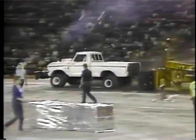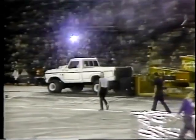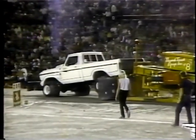But as in any sport, no matter how hard you try, things just do not work out right. If you don't pull the sled, it just might push you. And like Daddy always said, to be a winner, you got to keep all four tires on the ground.